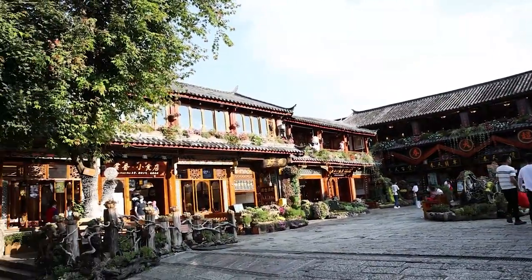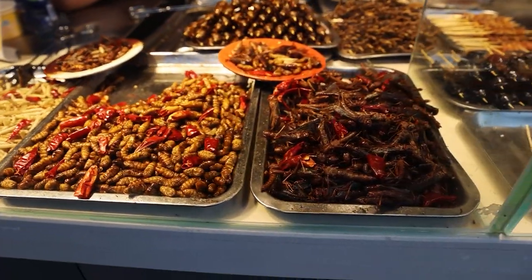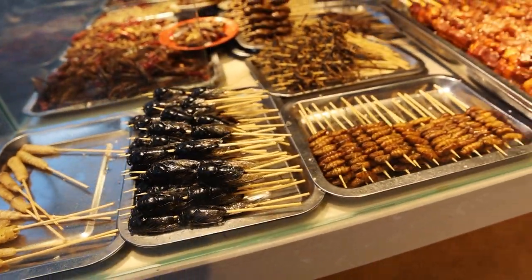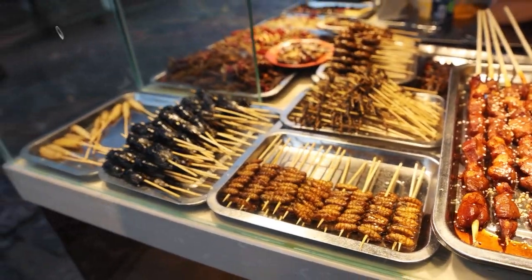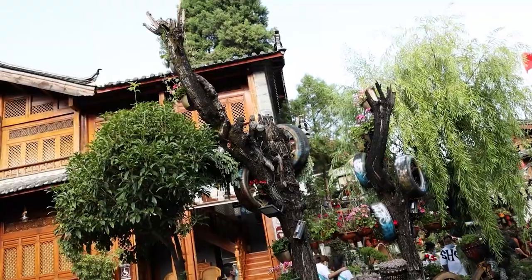Wow, so nice here. Here we have some worms or bugs, crickets and stuff. Interesting, not my thing really, but I'm sure some people like it. Maybe another time. This area is supposedly famous here.